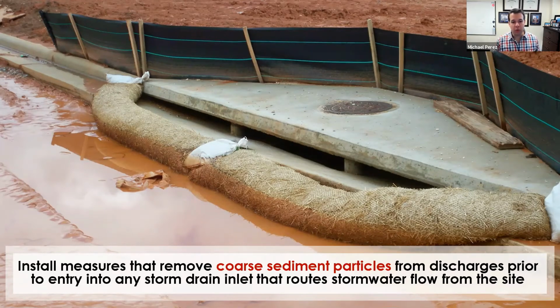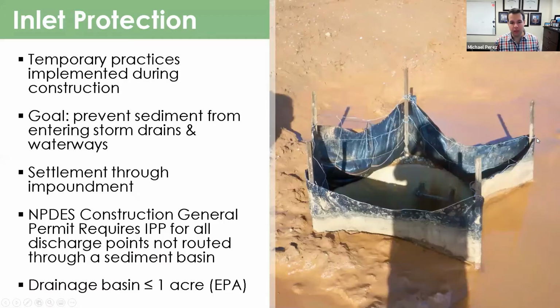The key terms here are coarse sediment particles. We cannot effectively reduce turbidity or remove your fine soil particles with inlet protection practices. So inlet protection is a temporary means for us to implement during construction with the goal of preventing sediment from washing into the inlet.